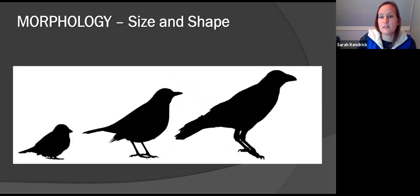So size and shape is the first big thing that we really want to talk about, or the last thing before we get into the species, just because it helps us narrow down species and makes their ID in a book or an app more approachable. Or if you're asking another birder, hey, I saw this bird the other day, one of the first things we'll probably say is, what size was it? How big was it? And even just looking at these silhouettes, I bet you know what they are.